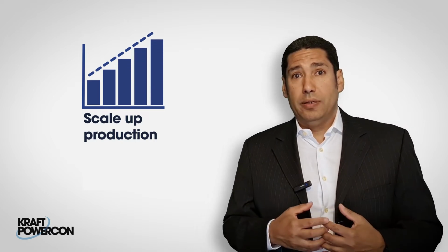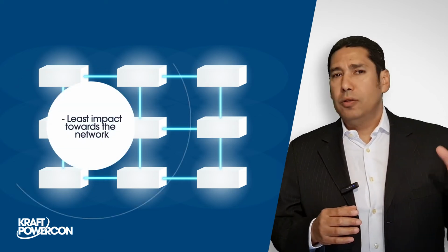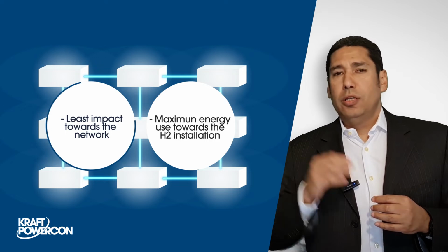Until now, most of the installations are in the range of a couple of megawatts, maybe up to 100. But we need a massive amount of energy. It means this will scale up to a few hundred megawatts or to the gigawatt scale. And now it's no longer one simple component to be fed. It's not the same trying to speak in a party of one as in a party of 500, or in a concert where you have a couple of hundred thousand people together. We need to look around and see how we could optimize this ecosystem so that all the different components are in synchronism and have the least impact on the network and the maximum energy use towards your hydrogen installation.